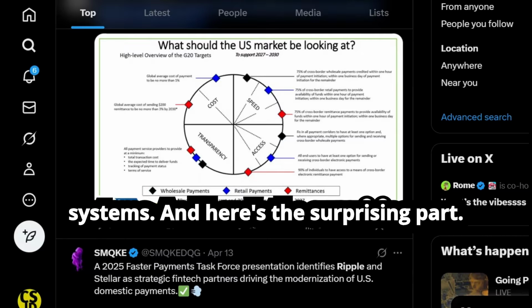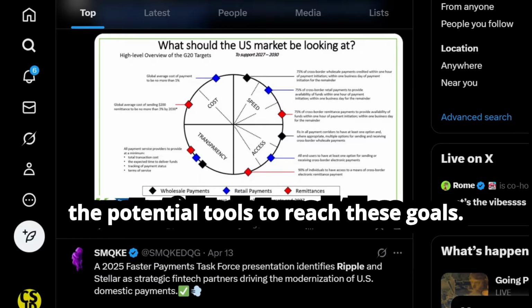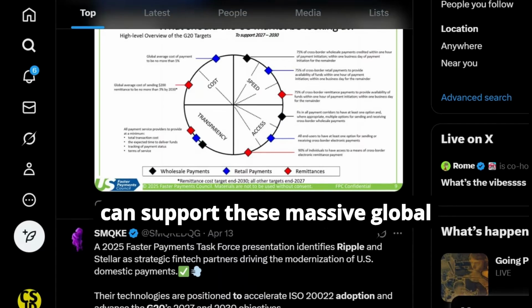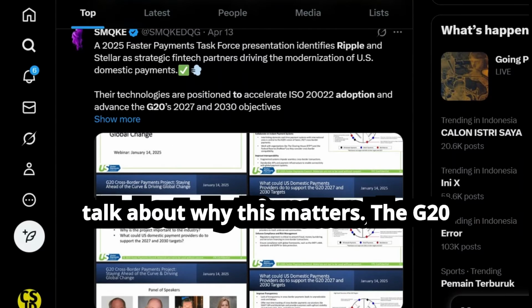And here's the surprising part. Ripple is not just mentioned as one of the potential tools to reach these goals. It's actually listed alongside Stellar as a key financial technology provider that can support these massive global objectives. That's a huge deal. Let's talk about why this matters.